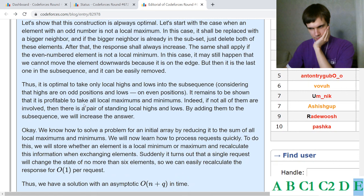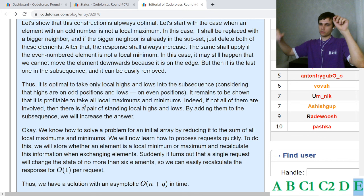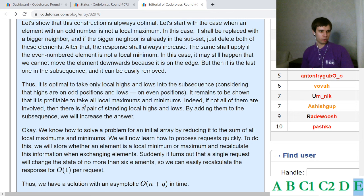Let's start with the case when an element with an odd number is not local maximum. Yeah, so if you consider the permutation going like local maximum, decreasing to local minimum, increasing to local maximum, and so on, then maybe it's actually obvious that you should just pick all the maximums and all the minimums and be ready to go. Because it doesn't make sense to pick elements between the minimum and maximum, because you just never improve the result.